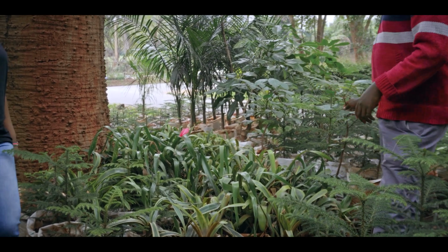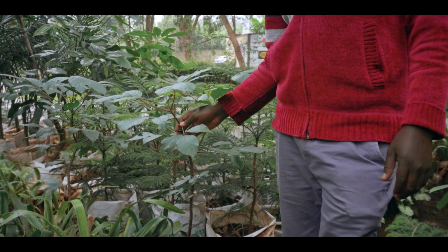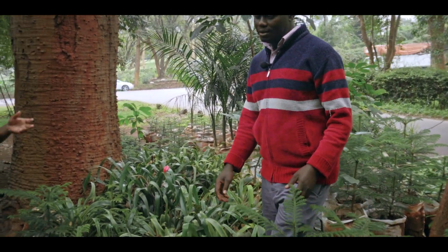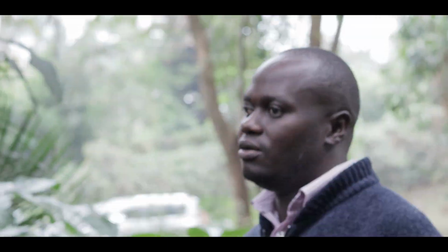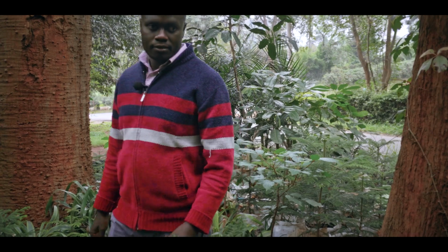Okay. This is called bishop wood. Why is it bishop? Bishop is an indigenous plant. It can do very well in hot or cold areas. But I prefer to plant it in hot areas like Kitui. Is it mostly used for shade or fence? You can use it for shade, and then it becomes a huge plant. You can also make timber out of it. It produces nice timber, nice frames.